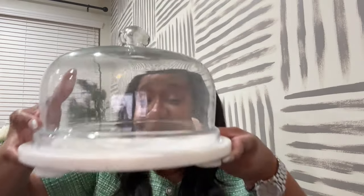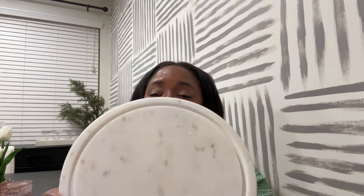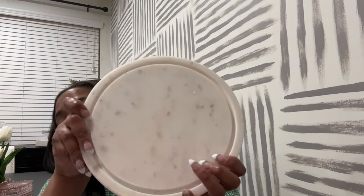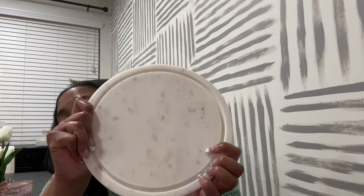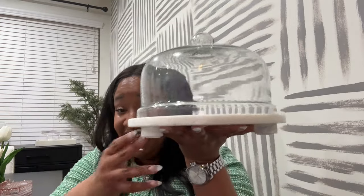They call it a dome tray, but lidded marble tray, marble display, whatever you want to call it, honey, that's what it is, okay? But I love it because the shape of the glass lid is so cute. It has this beveled little bottom, and then, oh, look, the glass doesn't slip and slide because it has a circular groove for it to fit into the display tray. And yeah, I love it. And then it has feet, so it's off the ground.